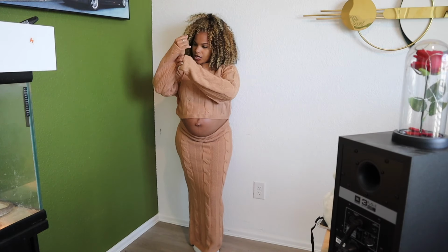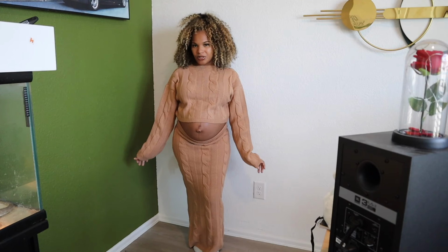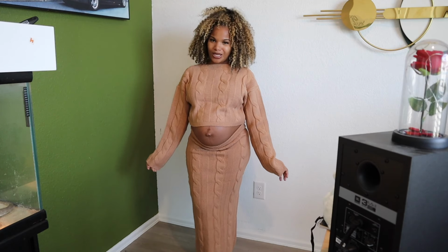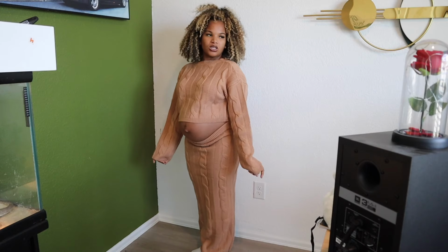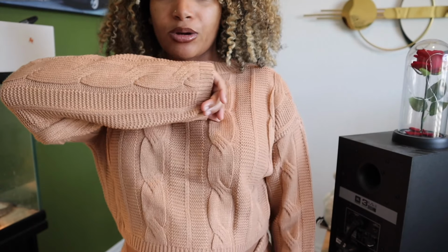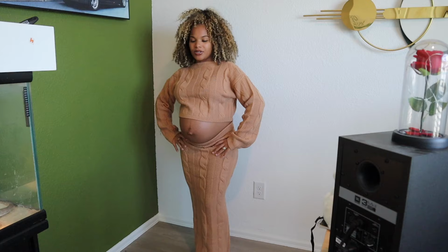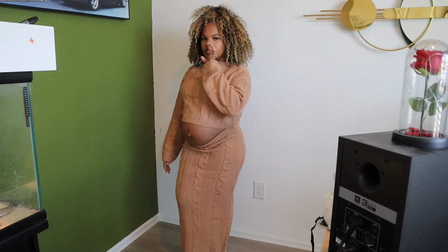Like I said, if I was depending on it for warmth, probably not that much because it has holes in there. It's a little holy. Not like actual ripped holes, but like obviously the yarn material. Y'all see what I mean? Like sweater material, yarn material. Feels great on my tummy. So that's always a plus. These are actually really cute.